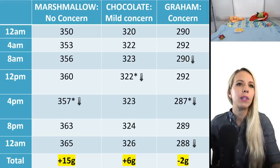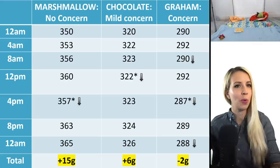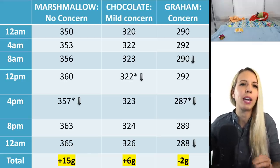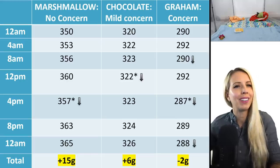So this is a fake litter of kittens that I made up. They're named after s'mores. These kittens don't actually exist, so don't worry about these kittens. But I named them Marshmallow, Chocolate, and Graham, and I made this just so you can see what a weight chart might look like.